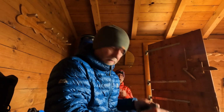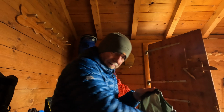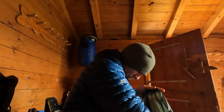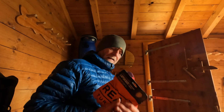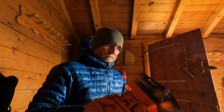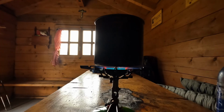Gonna have a brew now. And I'm having 2 meals tonight because last night we didn't eat anything because of what happened. So I think I'll have a beef and potato and a reindeer stew tonight. So that'll be less weight in the pack tomorrow. A nice cup of coffee.